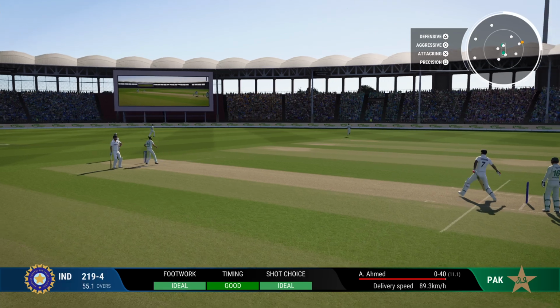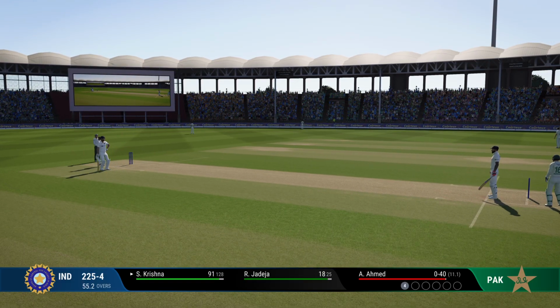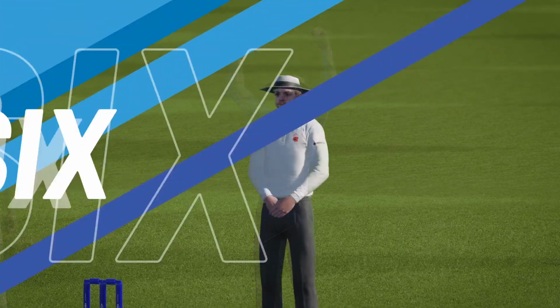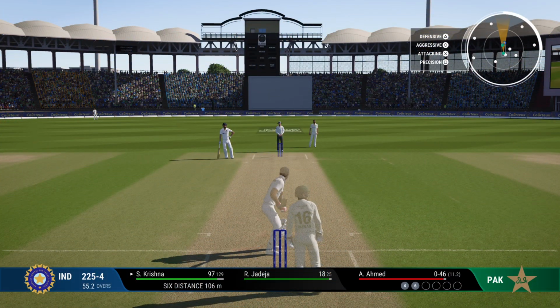Oh my word, that's huge. Absolutely out the middle of the bat. A monster of a shot. It's flown into the crowd. To get that much power coming forward on the front foot is ridiculous.